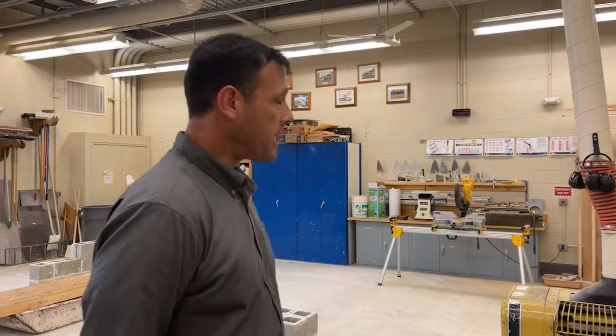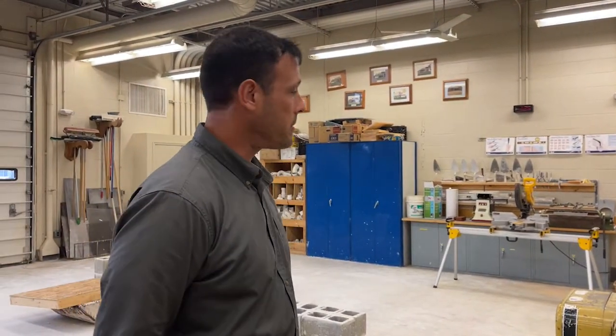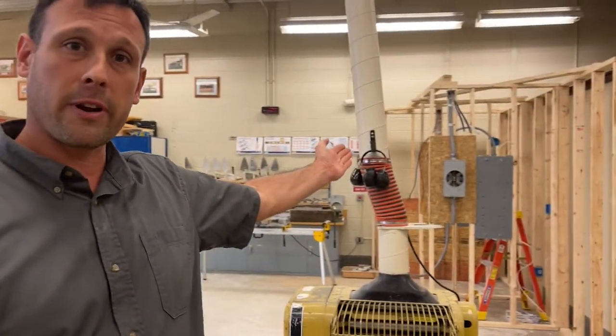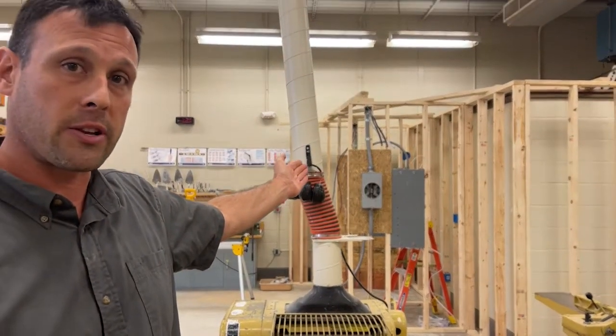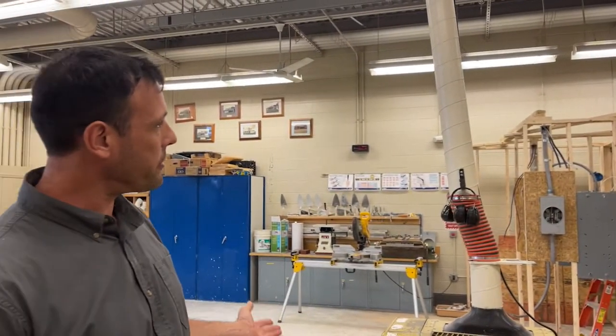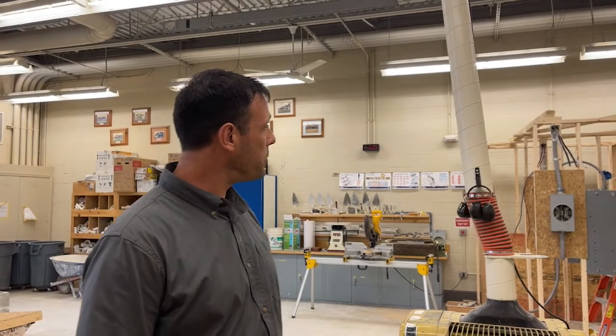So then when you're a third year, you take all that knowledge from the first and second year, and you're going to start on electric, which we have over here. We have a student working on a service panel with a meter base. That's the first thing you're going to do in your third year. And you move into more intricate electrical circuits, so you can wire a house, a commercial building. When you're done here, you'll have good knowledge for all that stuff.